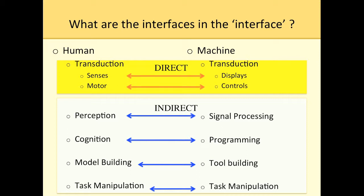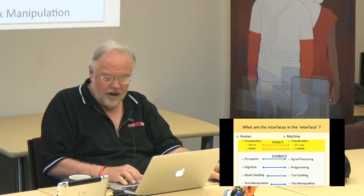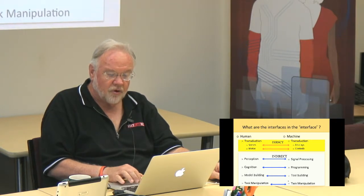So here we have another representation of what I'd showed you before, in that we have this direct interaction where signals are actually being physically transferred between the human and the machine. The displays across to the senses, and then the motor control back to the controls. And this is a transduction layer. But then we have all these other layers that are more indirect, like the perception to signal processing connection, the cognition to the program that's there, or the content. The human builds models. On this side, the designer builds tools to try to help those models get built. And then both of them are involved in the process of task manipulation, because it's this that you're really trying to accomplish. And this is only a means to the end of doing this. But this is what you have to design with the end in mind, that the human over here is trying to accomplish this task. Okay?